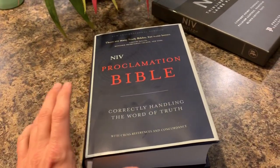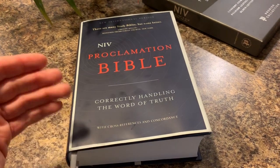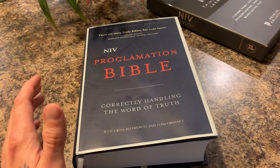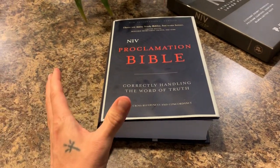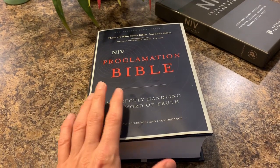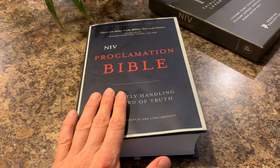So with that said, if anyone owns NIVs and they're an avid fan of the NIV, you probably already know what the Proclamation Bible is about, especially if you collect high-end Bibles and you have the Allen Proclamation, something I would love to get a hold of in the future. Again, this came in the mail this morning. This is a true blessing.